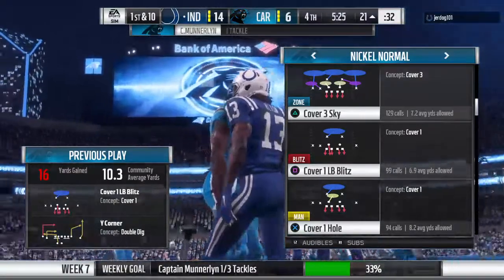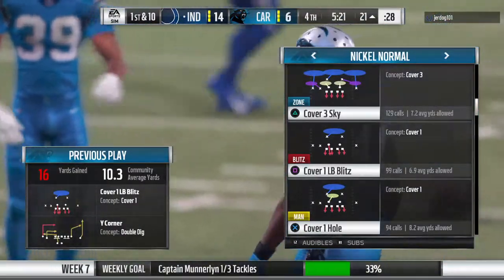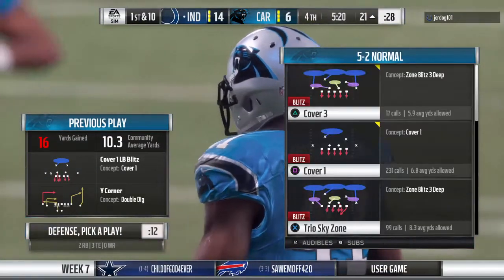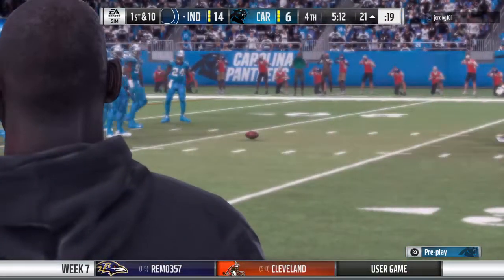Another nice pickup through the air, and I think a lot of people might expect them to run the ball in this situation, Brandon, but with this lead, they're electing to throw the football. Swings, slants, quick outs, things that they consider safe. So the offense has it 1st and 10.